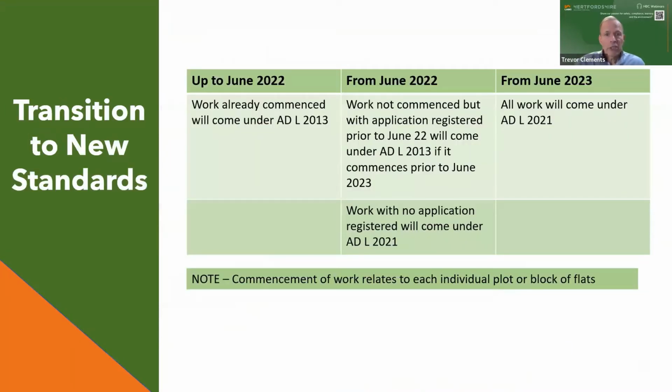So here are the transitional arrangements in simple terms. Yeah, so the new approved document L standards will come into force in June 22, and there'll be a 12-month transition period from that time. So in other words, any applications received before this date must start work by June 23. And after that date, any new applications will be assessed under the new standards.